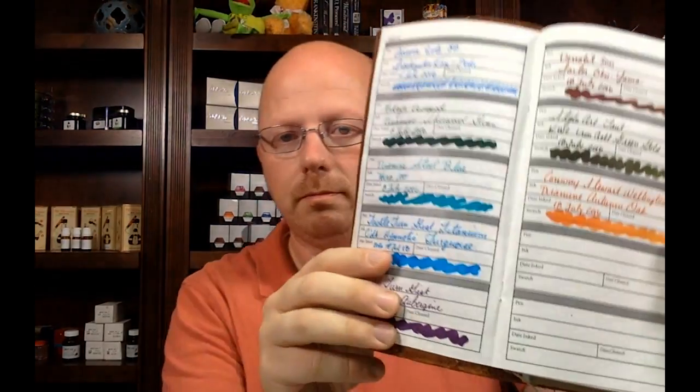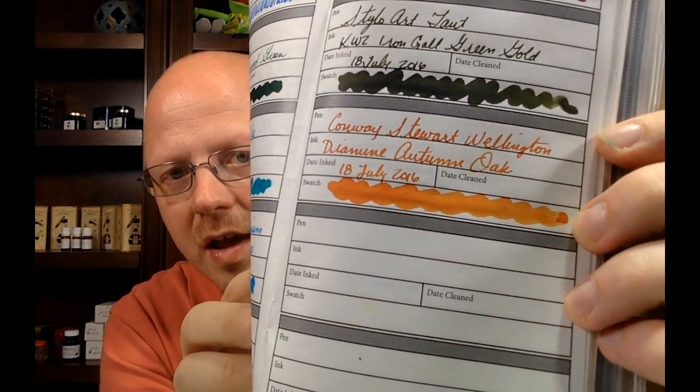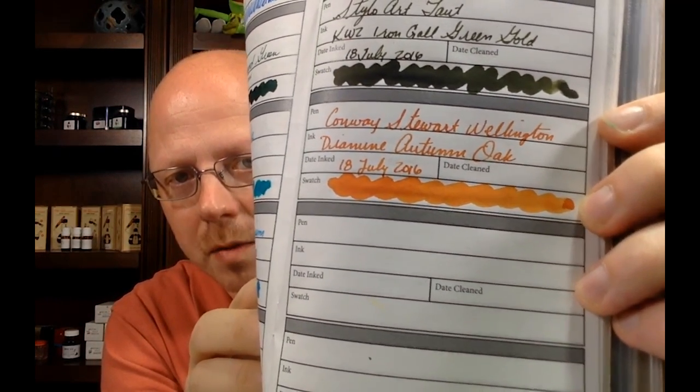And I looked at this and I thought, I haven't used this in a long time. So I inked this up. And this is inked with one of my favorite, easily my top 5 inks, the Diamine Autumn Oak. Normally I try to save that for the fall, but I almost always have at least one pen inked with Autumn Oak. It's kind of orangey brown, but it's got good shading, and it's a really nice ink. I like it a lot. So that is my 3rd currently inked pen.